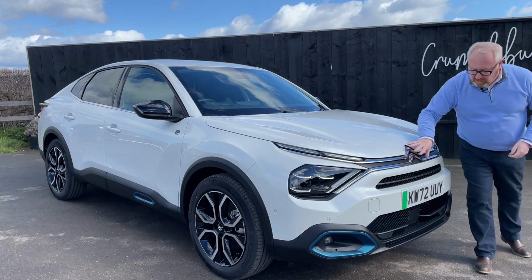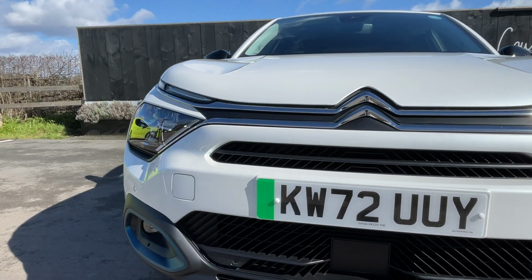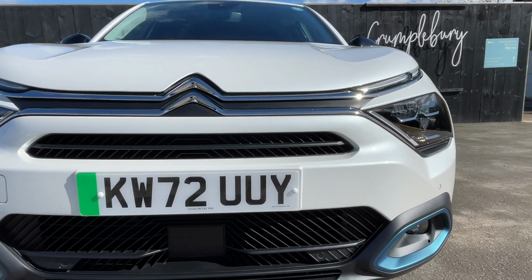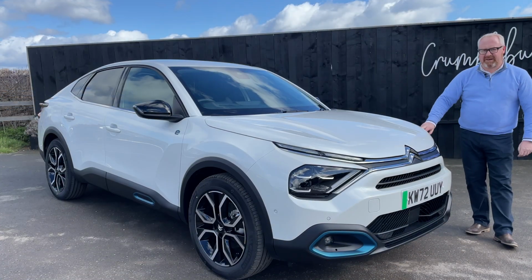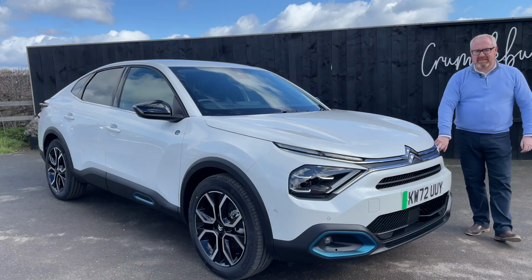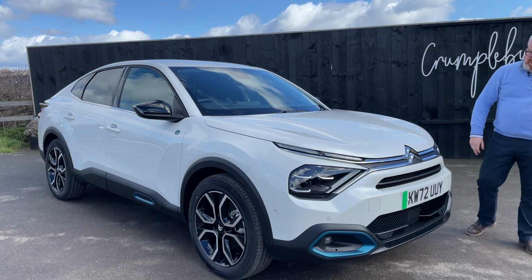You've got your big, bold double chevron, obviously the Citroën logo at the front there, which then comes along and splits into two, where you've got this double headlight arrangement. You've got your LED DRLs at the top there, and then your main beams, the Citroën LED Vision lamps, which are mounted down at the bottom.